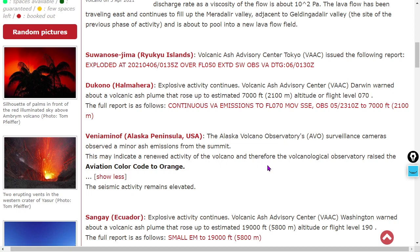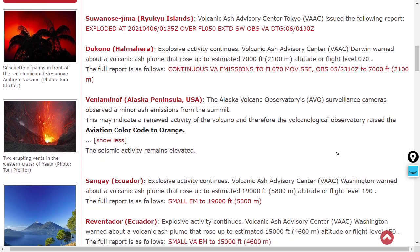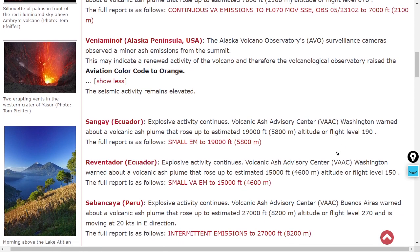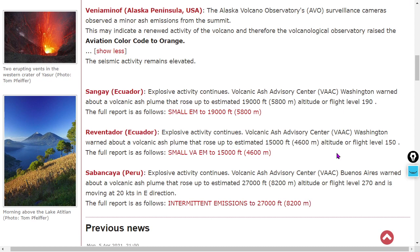Veniaminof on the Alaskan Peninsula has raised the aviation color code to orange. So that's because of seismic activity being elevated there, folks. Sangay in Ecuador also exploding, flight level 190. It's a 19,000-foot ash plume. Reventador, also in Ecuador, exploding, 15,000-foot ash plume there. And Sabancaya exploding as well.